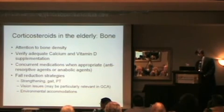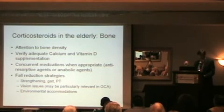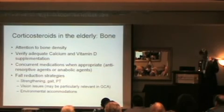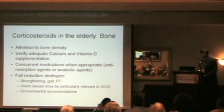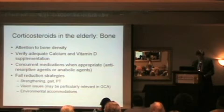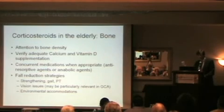And then the other thing we often forget about is talking about fall reduction strategies. That's more important probably than just strengthening bone, and especially in your temporal arteritis patient who may be blind or partially blind in one eye, you really have to pay attention to that. And strengthening exercises, sometimes physical therapy, environmental accommodations, getting rid of throw rugs in the apartment, those things are probably as effective interventions in reducing fracture risk, which is what we ultimately care about.